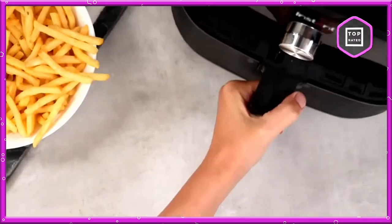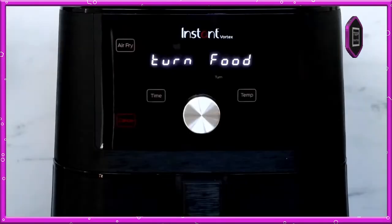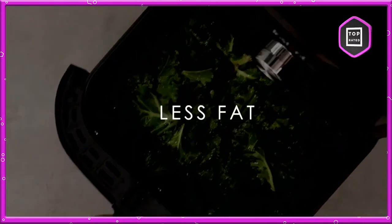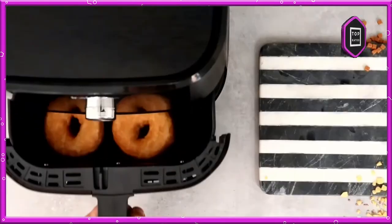So you can just say sayonara to the kitchen clutter and have this product instead. Save time as well with little to no preheating time. Whip up dinner in half the time of a conventional oven without heating up the whole kitchen. This is just the perfect one for you.